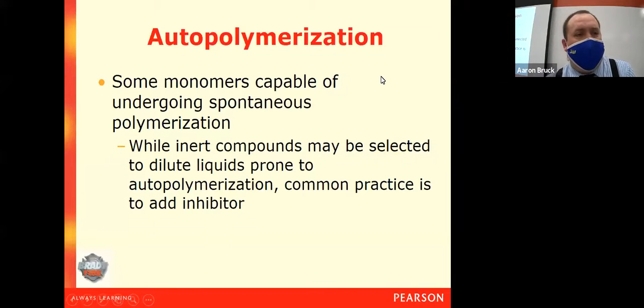Onto our topic of the day. We are continuing our discussion of polymers out of chapter 14. And before we get into looking at specific kinds of polymers, we want to look at some more polymer kinds of reactions. And so with this, we're looking at things like autopolymerization.